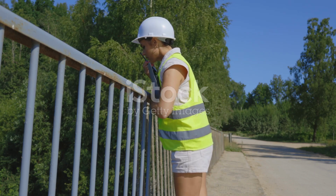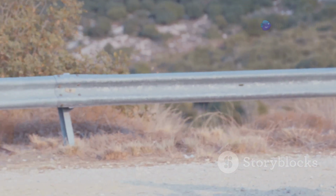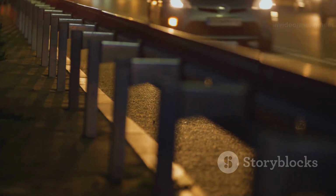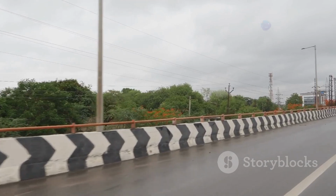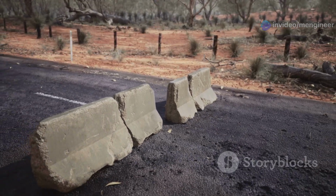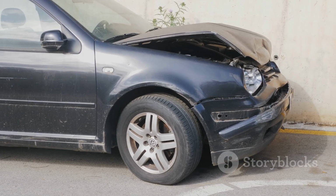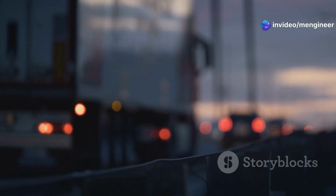So, you might be thinking, okay, a guardrail is a guardrail, right? Well, not so fast. There are different types of guardrails designed for specific environments and levels of impact. The most common type you'll see is the W-beam guardrail, named for its shape, which kinda looks like a W on its side. These are your workhorses, found on most highways and rural roads. Then you've got cable barriers, which are more flexible and often used in medians to prevent head-on collisions. And for areas with higher speed limits or greater risks, you might encounter concrete barriers. These provide maximum protection but can be less forgiving in a crash. Each type is designed to absorb impact energy and redirect vehicles back into their lane.